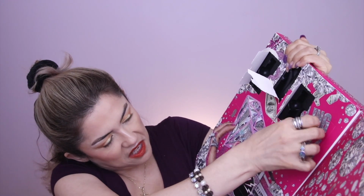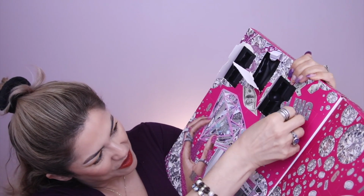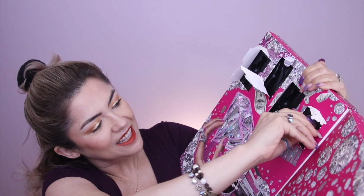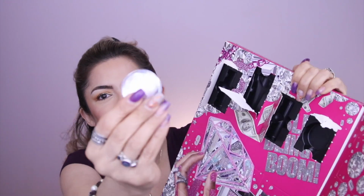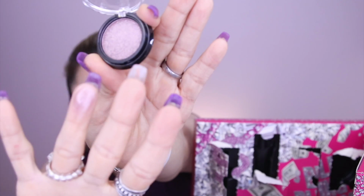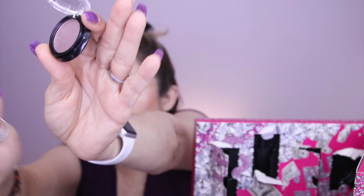All right, so for number four, on day number four, we get some sort of cheek thing. And it looks like it's an eyeshadow. Is it an eyeshadow? Glam Purple. So yes, I think this is an eyeshadow. There we go. So that's what that looks like.